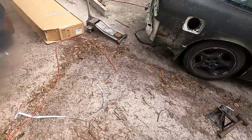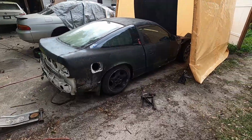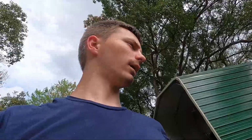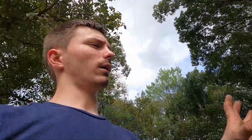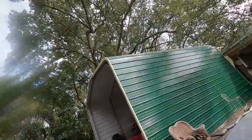So you can see it's on the ground with the coils on it. The over fenders will be here Wednesday of next week, so we'll have those to mount on the rear. We could start cutting the quarter panel and stuff like that, so we can mount the rear over fender on.